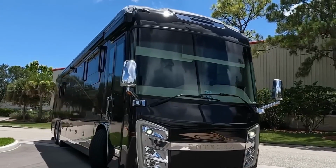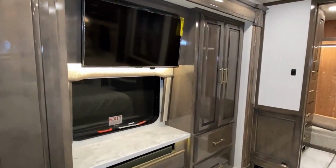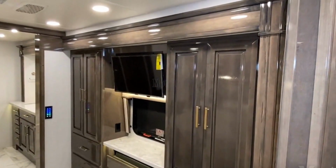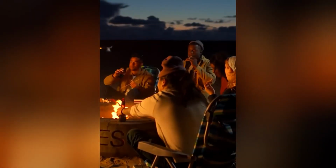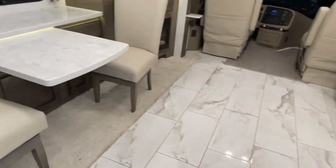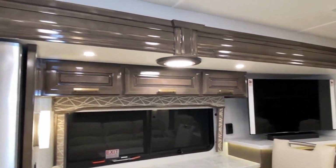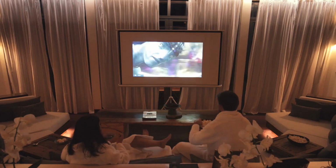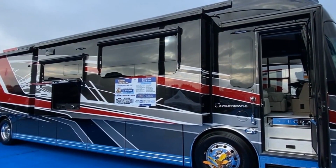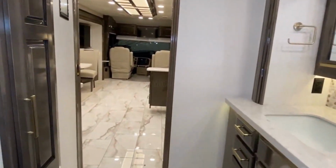The Integra Cornerstone is not just a triumph of design, it's a showcase of technology. Multiple smart TVs, a Bose sound system, an LED-lit fireplace, and more ensure that entertainment and relaxation are at the forefront of your journey. Whether you're catching up on your favorite series or enjoying a cozy night in, the Cornerstone's tech enhancements elevate your experience to new heights.